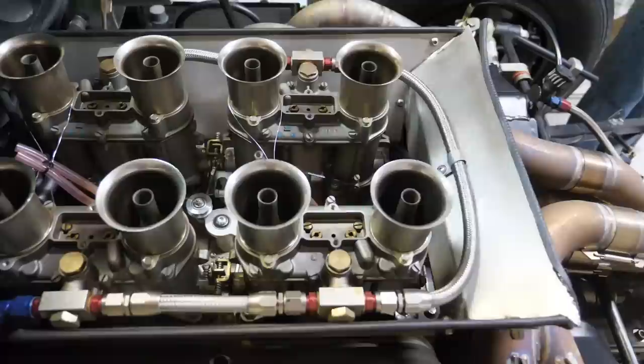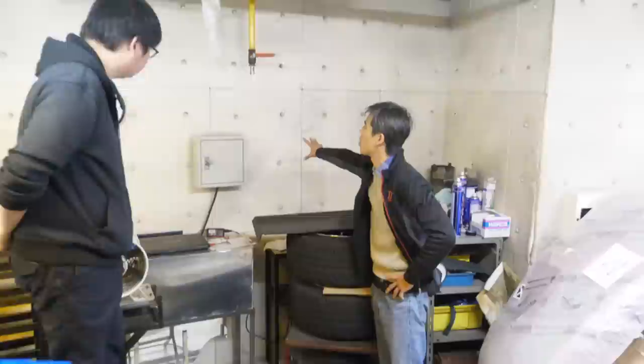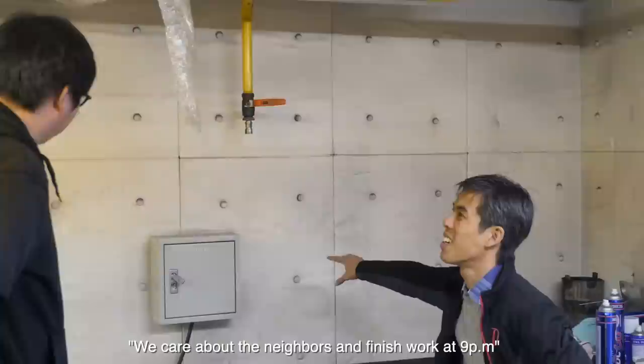And on the walls here, these are soundproofing, right? Yes. But maybe after 9 o'clock, because we care about the neighbors. Yes. We finish.